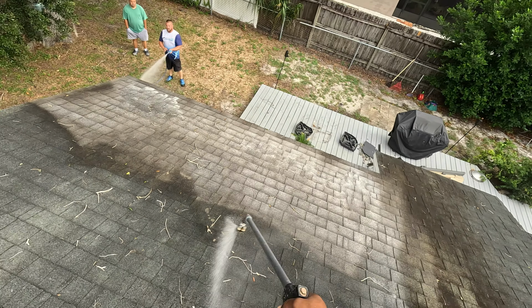Guys, we've got one side of the roof sprayed. You can see the major difference. This side reacted real fast because this roof is very dirty. Look at the left and look at the right side. Total transformation. I think I'm gonna put you guys on a tripod downstairs so we can get a shot from behind me cleaning the roof. Let's go.